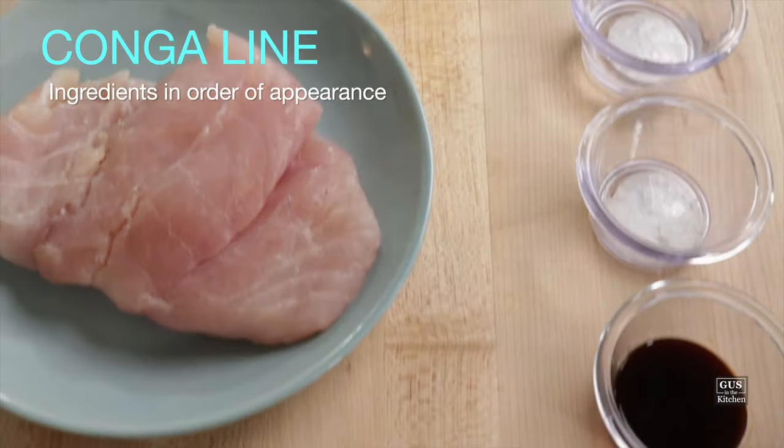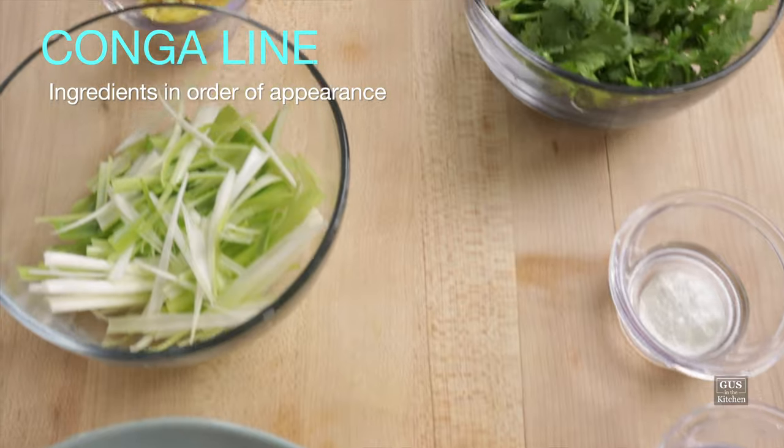So now we're gonna prep all the ingredients and put them in what we call the conga line, which is nothing but the order in which you're gonna use them in the recipe. Remember, mise en place is less stress. Let's prep.